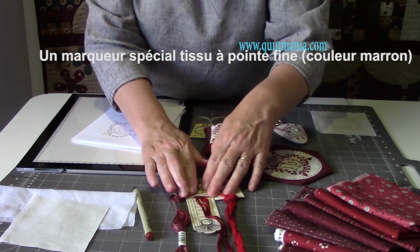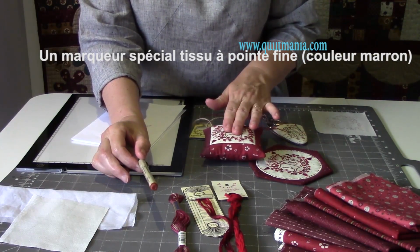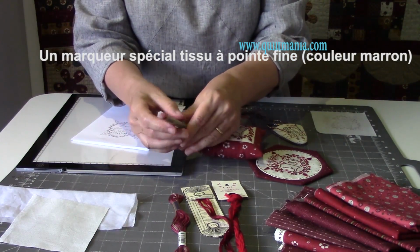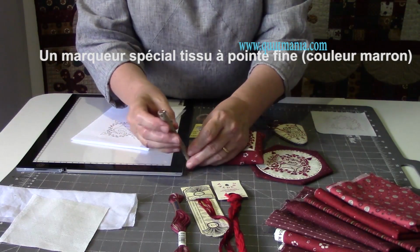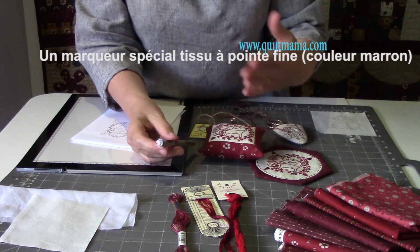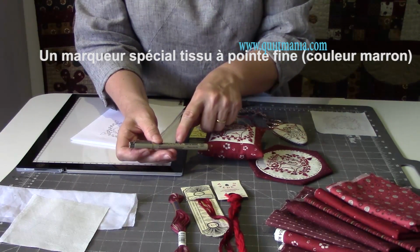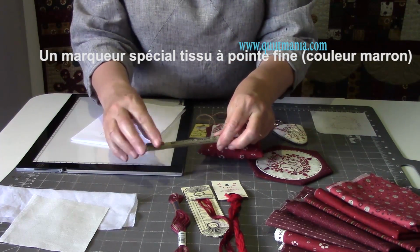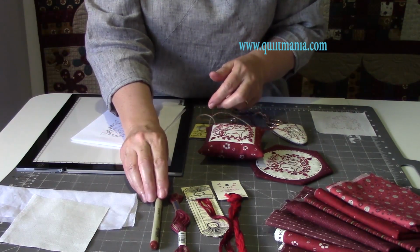So you're going to need some threads. You're going to need a pen to mark the design onto your fabric. I like to use a Pigma pen, which is a permanent pen. I like to use a brown colour rather than black because I find that the brown colour is easier to cover, and I'm using a 0.01, which is very fine. So you need whatever you like to use, but a pen to mark the design.